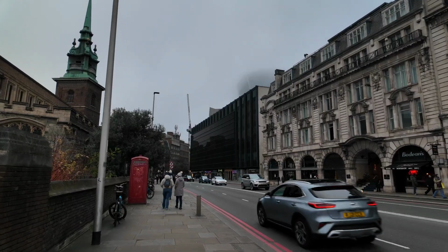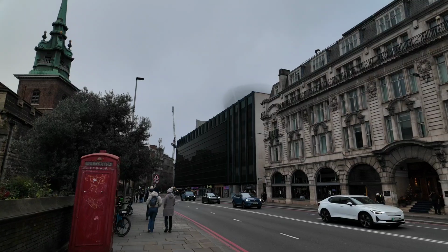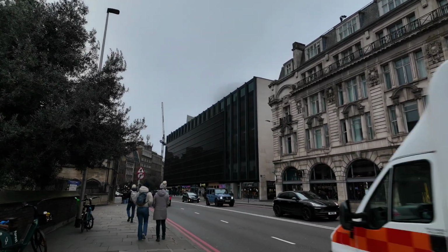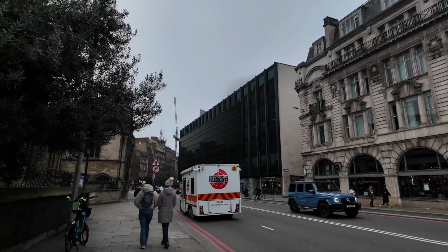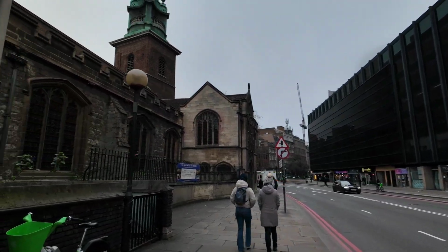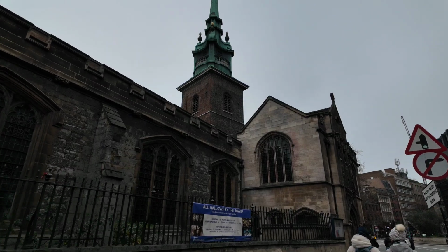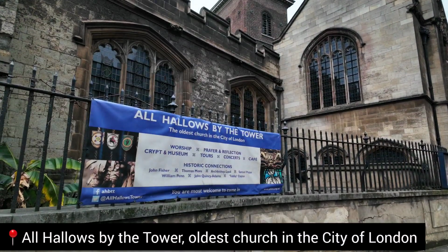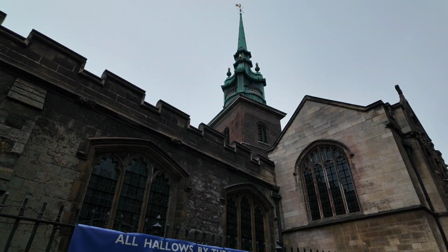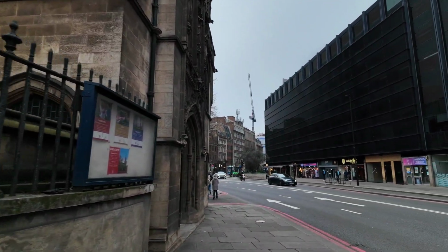So that's a shame for the Fenchurch building. You could really see it's foggy. And earlier on, you could see also the Shard. You can't really see the tip of the Shard anymore. What we have here on the left-hand side is the oldest church of the City of London, All Hallows by the Tower. The oldest church in the City of London, right next to the Tower of London.